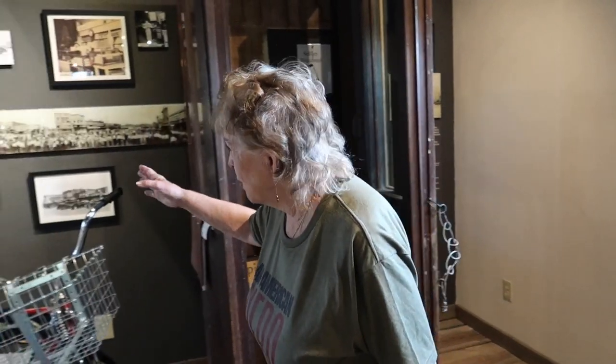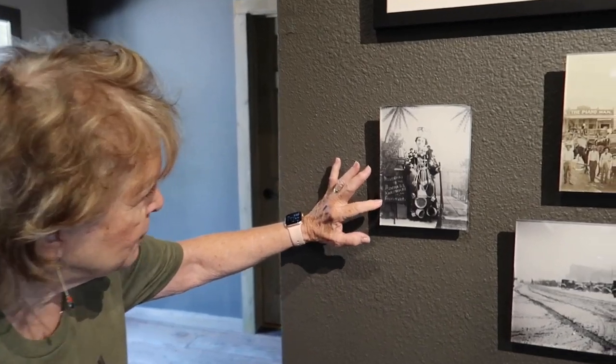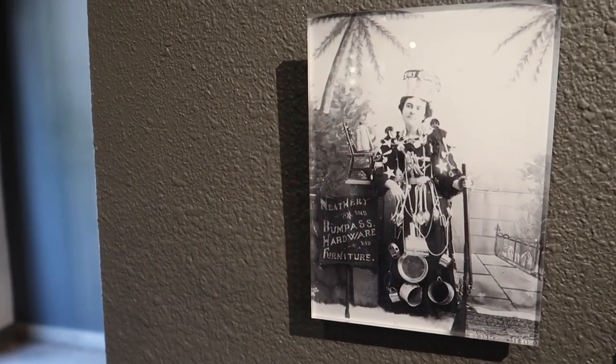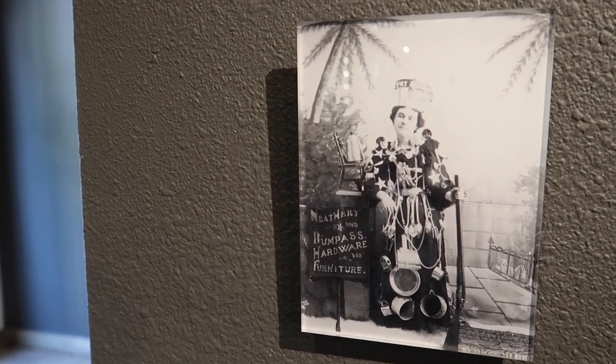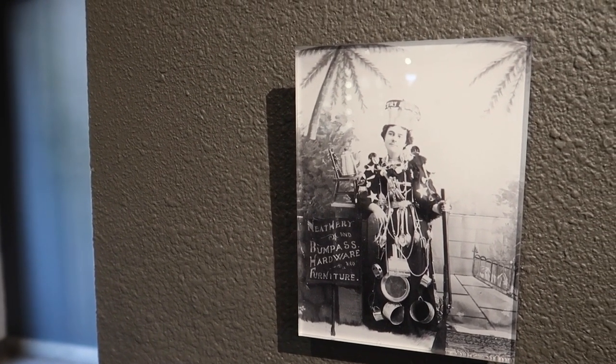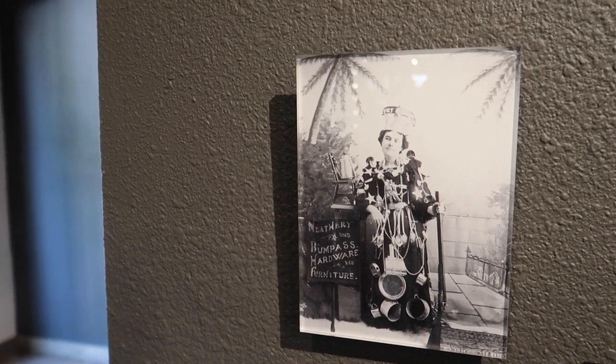And this lady right here is again from a long time ago. This is a store, Bubba's Hardware and Furniture, that sold cooking implements. And that's her dress. That's got to be a heavy dress. Yeah, she's not walking. And she's holding on to something, so I guess it shows. Hardware store is where you used to get your rifles.